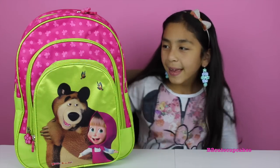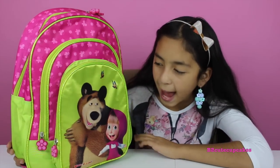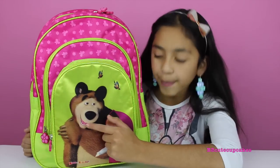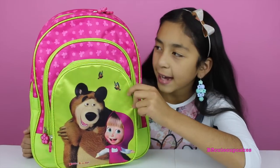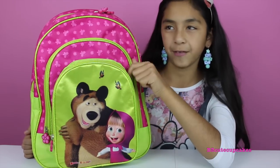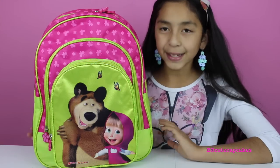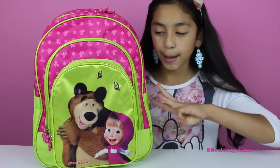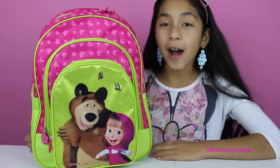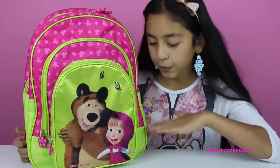So I'm going to be showing you the backpack. The front pocket just shows Masha and the Bear, and there's two butterflies. The rest of it is just plain pink with some flowers and butterflies. What's cool about this backpack is that there are three zippers, so there are three pockets, three sections. And now you have way more space for school.